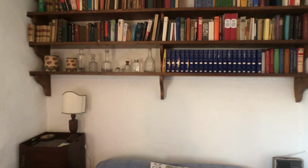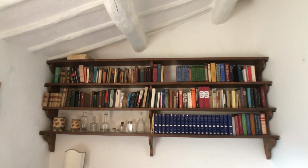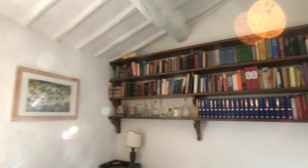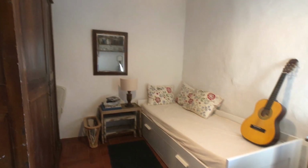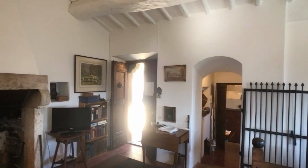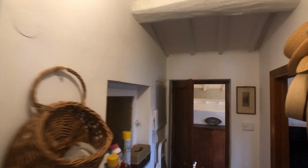which is facing west. I see that they have Dante's Divine Comedy, which is pretty apt for 2021. There's a single bed. And if I pull around here, I'm going to go out through this entrance in a minute, so you'll get a better view of the buildings together.